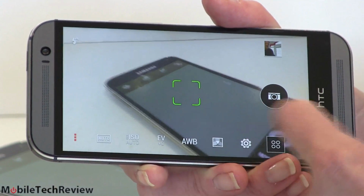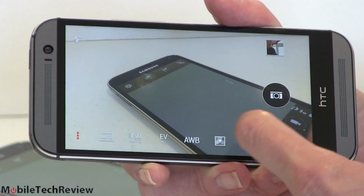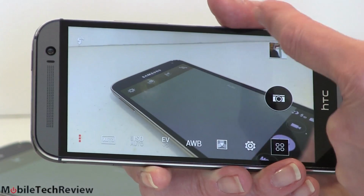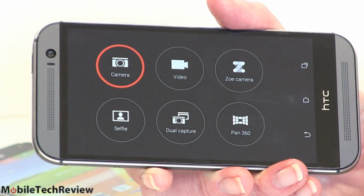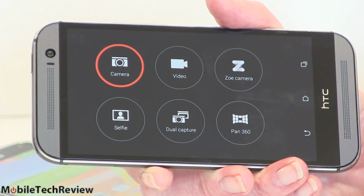So here, this is the HTC One, very minimalist thing. So some things are pretty obvious. You got your EVs, your auto white balance and stuff like that. So what do you want to do if you want to switch front and back camera? We're all used to the little arrow switchy picture there and different buttons for camera versus video. Well, in this case, you actually have to tap on that thing.